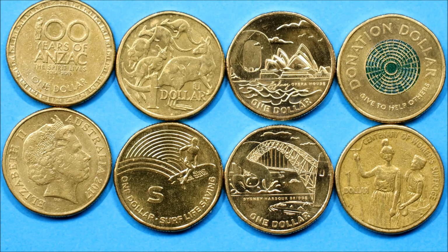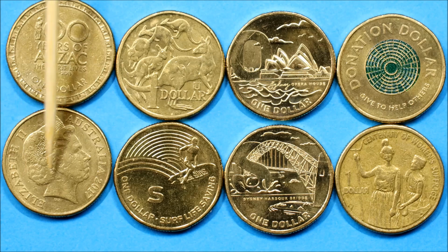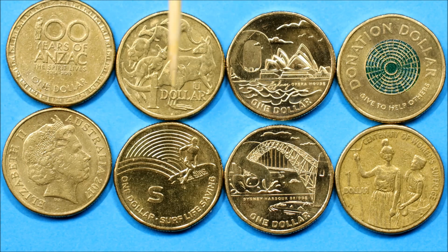I'll take these back and go and grab some more coins from the bank. I kept 7 there for $7 from $200. Very nice, happy with that, really happy with the S there, and that 2017 and the 29, well, they're all good, I like them all.